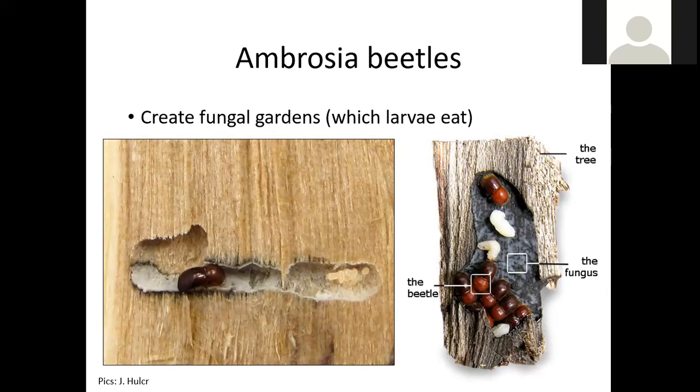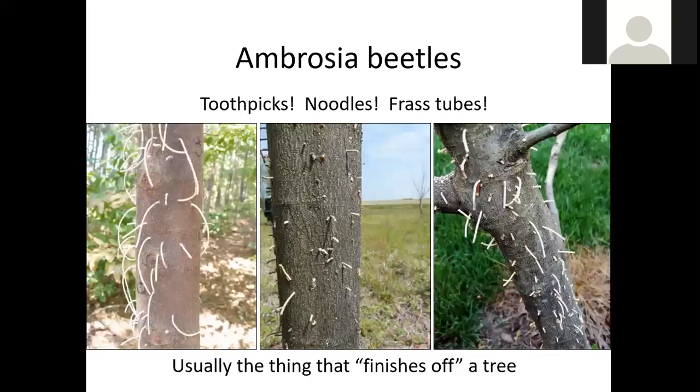So one thing you will see with ambrosia beetles is these toothpicks or noodles or frass tubes. If you're not aware, frass is just a fancy entomology word for poop. So that's all we have here. As these insects bore into the tree, each one of those little noodles is where one beetle went into that tree, hollowed out a place, and started farming their fungus so their larvae can feed on it. The presence of these indicates that that tree is toast. Okay, so if you have these, there is no coming back from this. Think of them as the last thing to the party at this point. If they've gotten near your tree, you can start thinking about what to plant next, is what I like to tell people.